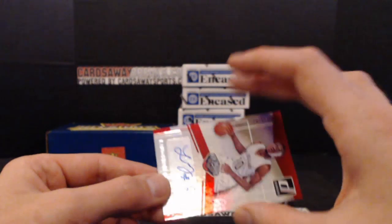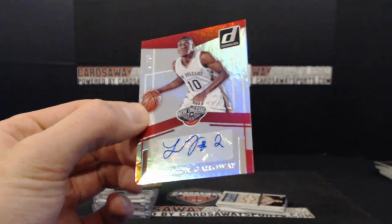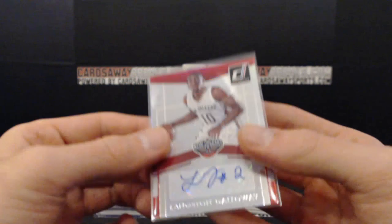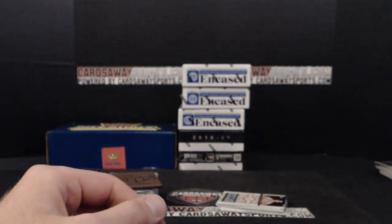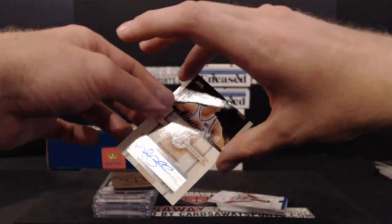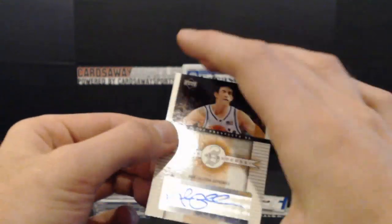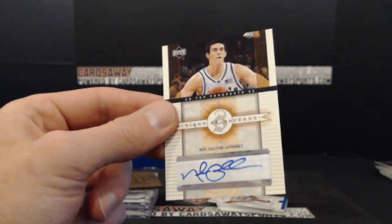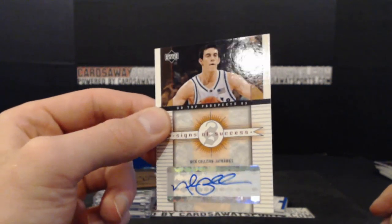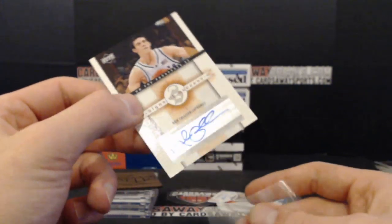Next up for the Pelicans, we have a number to 25, Langston Galloway. Pelicans, going to Jamie D. What is this? Whoops. It's a Nick Collison. Wow. Top prospects for the Jayhawks. He did end his career in Oklahoma City. Oklahoma City Thunder, Nick Collison. Going to Sean M.